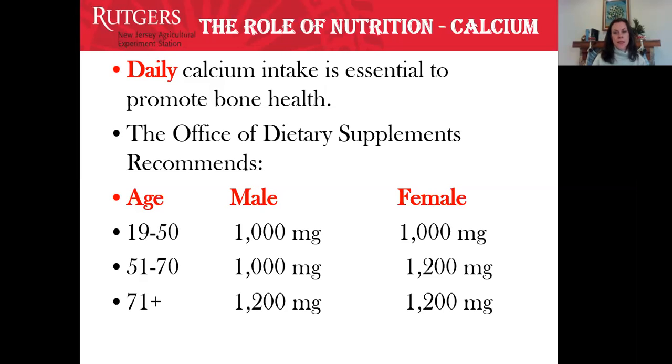The Office of Dietary Supplements recommends the following amounts of calcium for your age and your sex. Between ages 19 and 50, males and females both need about 1,000 milligrams a day. Males between ages 50 and 70 need 1,000 milligrams. For females, it's a little higher, 1,200. And over 71, both males and females need 1,200 milligrams per day.